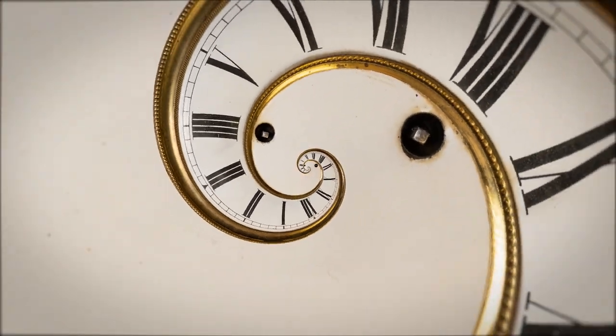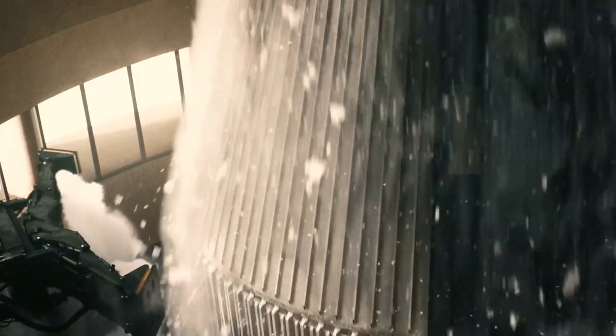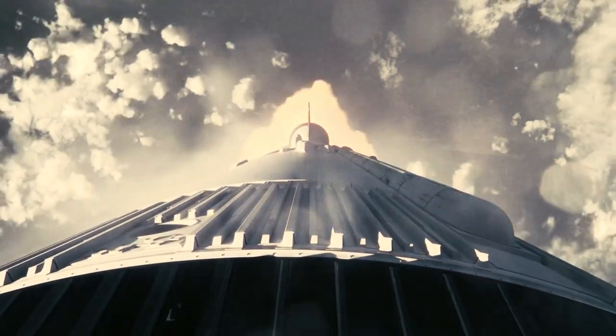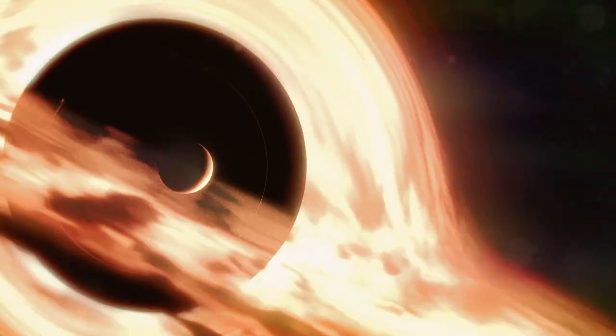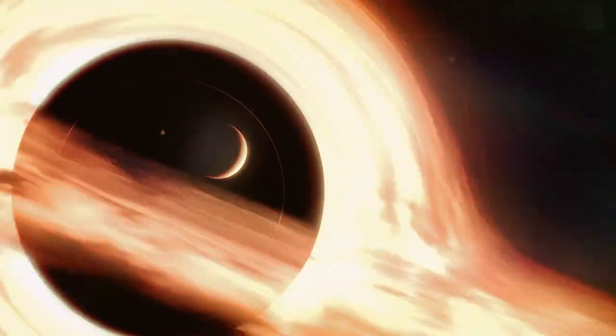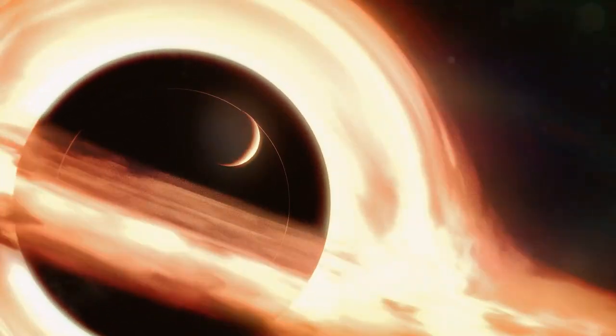As the planet orbits the black hole, the immense gravitational pull warps time and space, causing every hour on the planet to equal 7 years on Earth. This concept of relativity has been proven by scientists and is an essential part of astrophysical research. The film's creators successfully brought the theory to life, emphasizing the interplay between science and storytelling, an important step in helping the general public understand complex scientific concepts.